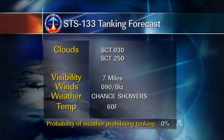And going into our tanking forecast then, for tanking, there's just a chance that we could get some isolated coastal showers in the morning, because we'll be in a southeast flow. There'll be a high pressure ridge off to our northeast, putting us in a southeast flow, and sometimes we get some convergent bands off of the Bahamas when this occurs. That's not expected, though, to violate any constraints. We aren't expecting any lightning, so with that we have a 0% chance of KSC weather prohibiting tanking.